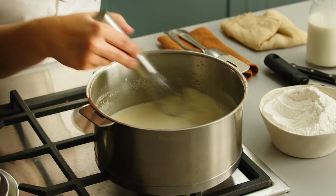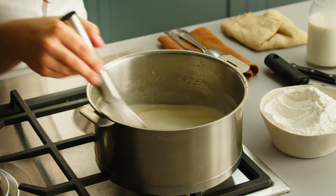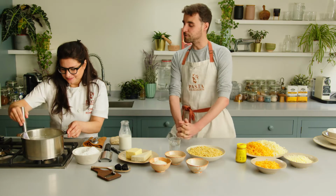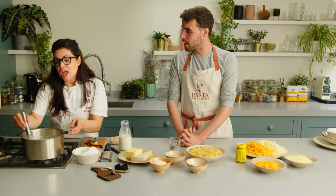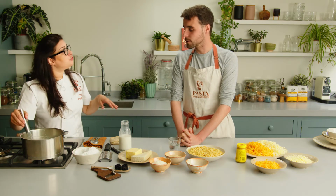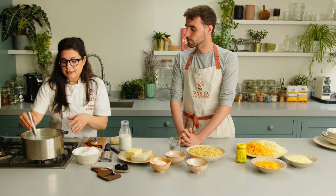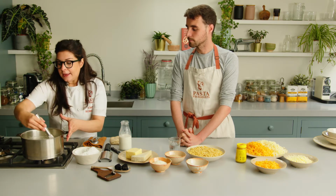It's pretty simple, but if you don't watch it, it can burn easily, and then unfortunately you need to start again, and you don't want to start again with this. And Chef Roberta, if the bechamel's too thick, we're going to have a mac and cheese that's dry, is that right? You are correct, my dear, because then in the oven it's going to continue to dry out, so it's better to leave it a little bit more liquid.